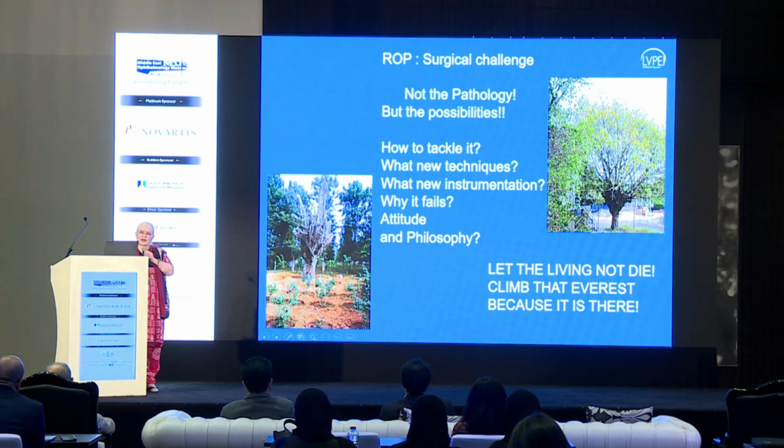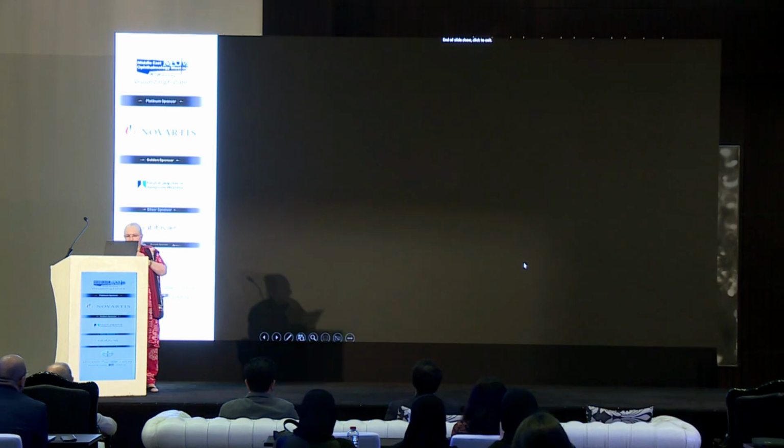It's only a question of attitude. And more the people do, we'll have better instrumentation, we'll have better outcomes, we'll have better thought process of how to handle these cases. Don't think of the pathology, think of the possibilities. Like this tree in our garden in LV Prasad Eye Institute, it looked dead. But when we transplanted it into another garden of ours, it bloomed. Thank you so much.